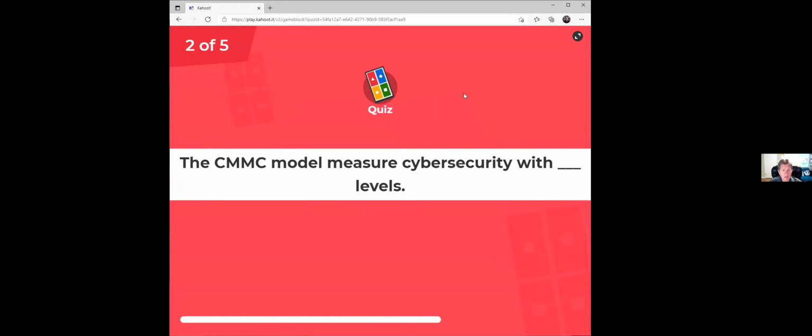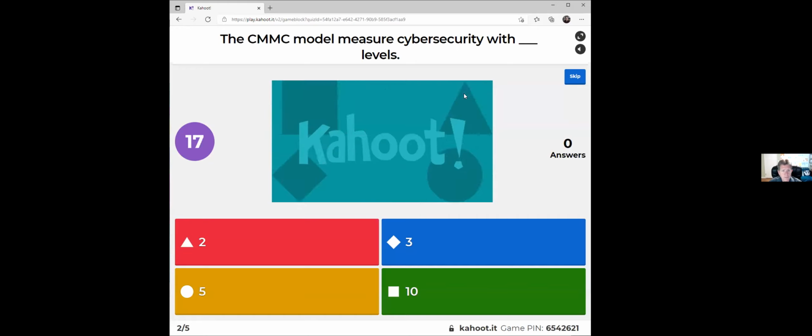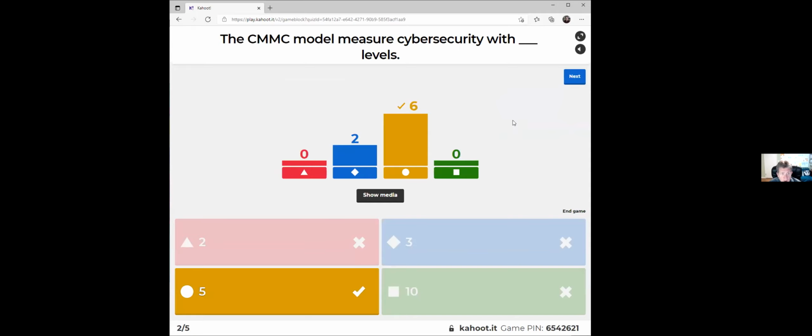Question number 2, the CMMC measures security at what level? 2, 3, 5, or 10? How many maturity levels are there in the cybersecurity? There are 5. Okay, I will tell you which colors are related to each item so that you are able to answer that, Aaron. Okay, there are 5. We're going to talk about 3 today. Most people will be either 1 or 3, but if you do have some advanced things, you would be moved up to 5.